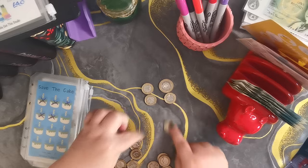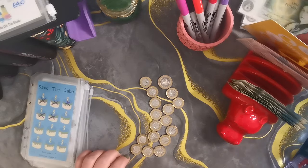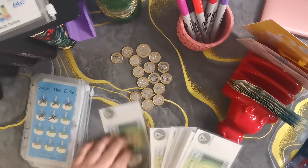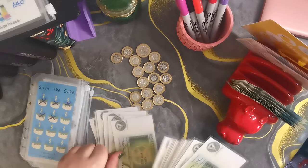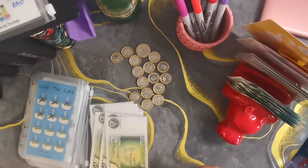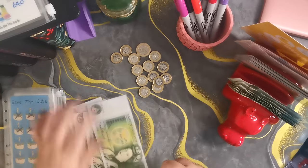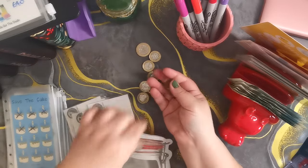Right, so we've got 2, 3, 4, 5, 6, 7, 8, 9, 10, 11, 12, 13, 14, 15, 16, 17, 18. So we're going to swap £18 for £18 notes. 1, 2, 3, 4, 5, 6, 7, 8, 9, 10, 11, 12, 13, 14, 15, 16, 17, 18. And then those pound coins are going to go into here. And once I've got £5 of these pound notes in those envelopes, I will swap them out for a placeholder so that we can keep playing.